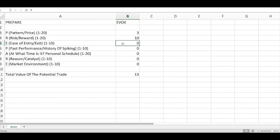Ease of entry and exit, this is very volatile, very liquid, so I'll give it a 10. I can get in and get out very easily. Past performance history is spiking. This is a bad one, I'm sorry, because again, it has that really bad long-term chart. And that leads me to believe that long-term bitter shareholders are going to sell into this spike.